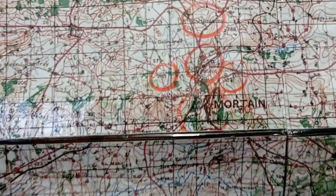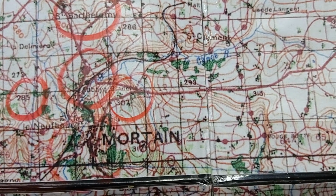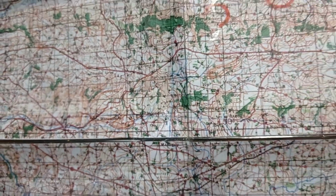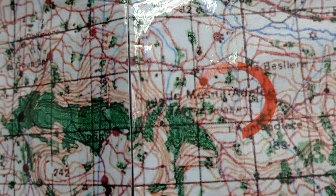So here is Mortain. They left from this road a little bit up north, and of course the idea was to drive the Americans to the sea, to the region of Avranches. They didn't get there, but they got to the farthest point of the German advance, which was Le Mesnil-Adelée.